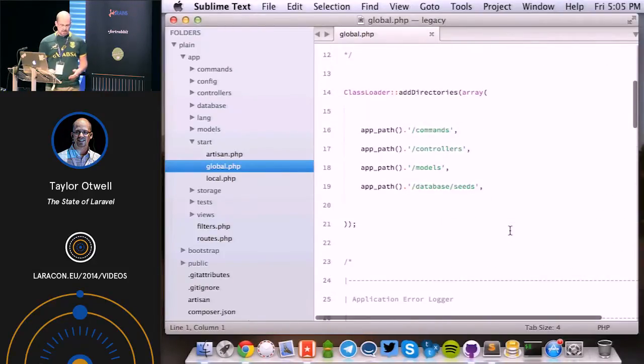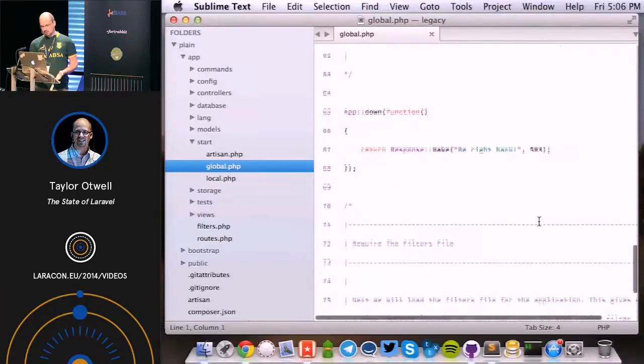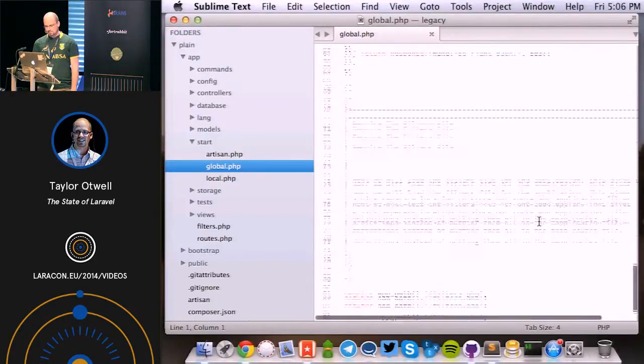It registers stuff in the class loader, and the reason we even have this is to make it convenient for you, since this is not a PSR-0 structure, and it's definitely not a PSR-4 structure. When you make a new controller, to keep you from having to run composer dump-autoload, since it's a classmap on that directory, we have a fallback class loader that will load that controller for you. It's honestly a hacky solution, to keep you from having to run composer dump-autoload all the time in a classmap situation. It also sets up logging, error handlers, the maintenance page, and requires your filters.